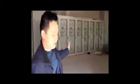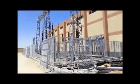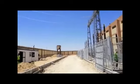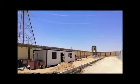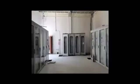Now this is the control room, and all the control panels and the protection panels stay here. From here, we can monitor and control the substation. And this is the protection panel. Main one is the NR relays, and main two is provided by Siemens. These two protection relays will protect the primary equipment, such as the transformer protection will protect the transformer.